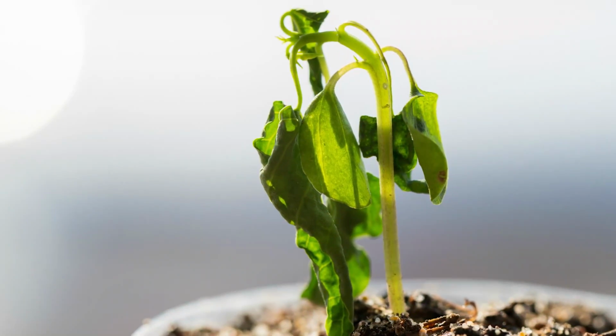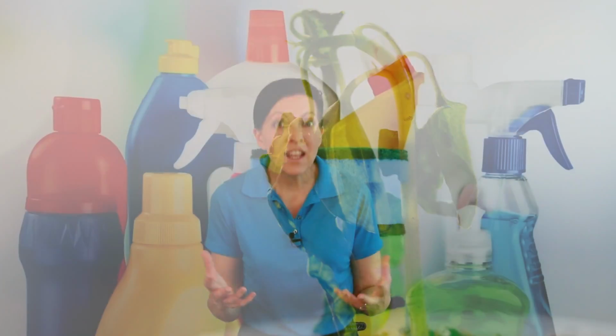The safety data sheet will also share with you how to dispose of the product if you have extra, or when you're done with your cleaning products. For example, if you have some bleach and you want to get rid of it, you wouldn't want to use it to water your plants outside, because it would kill your plants. So there are certain things that you need to know about every chemical that you use.